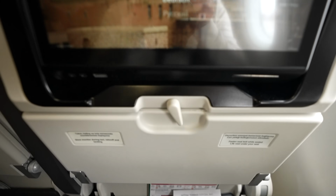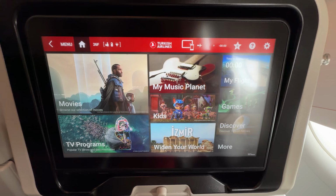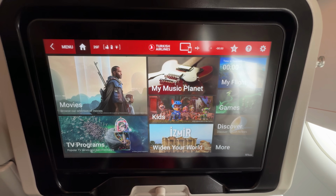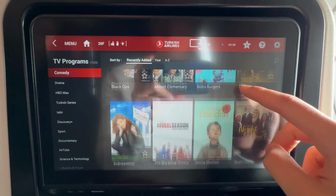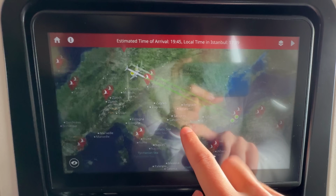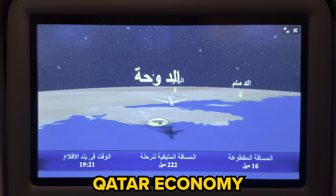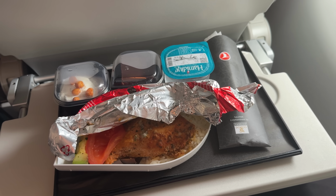And now that we were in the air, it's time to check out the in-flight entertainment system. Compared to Qatar's economy class, this screen was much newer and higher resolution, but when it came to the movies and TV shows, things were extremely comparable with all of the different options. And really, the only big difference was the quality of the flight map, since the one on Qatar was a little bit dated.